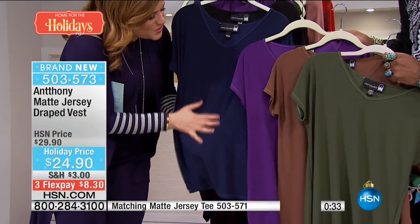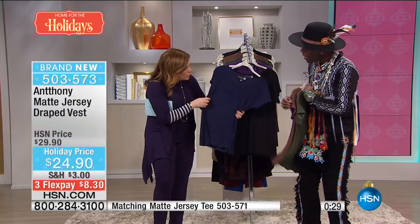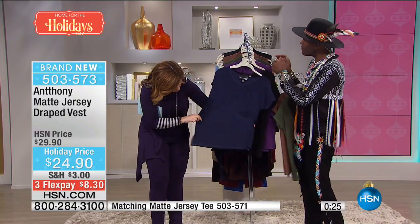The fabric, too. My goodness, it's so good. It's just silky. It's cool to the touch. It's beautiful. It doesn't cling. And then you can get the matching vest, which I think is nice.